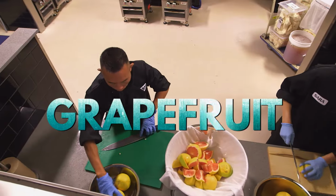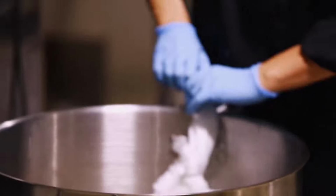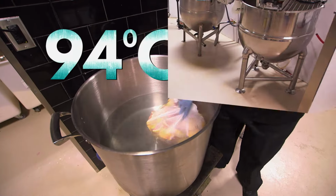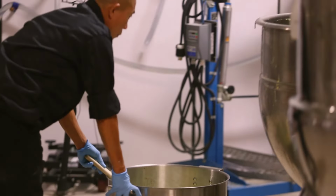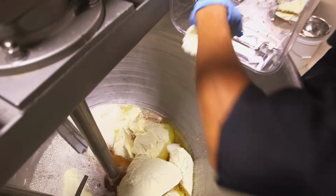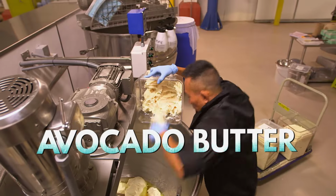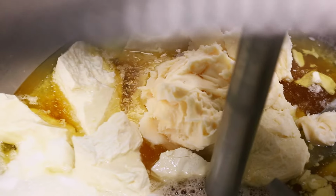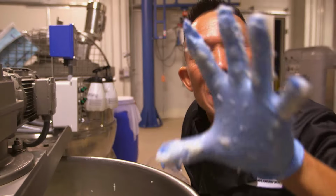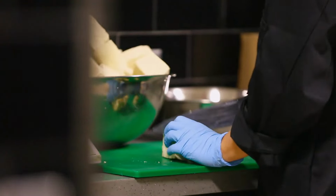Chopped grapefruit is wrapped in cheesecloth, which is left to infuse in a pot of water, simmering at 94 degrees Celsius. Once cooked and cooled, the grapefruit infusion is poured into this steam kettle. Then, organic coconut oil, organic mango butter, and avocado butter are added. All very moisturizing, I'm sure, but this looks more like something I put in my mouth than on my body. Waxes are added, which will warm on the skin to create a spreadable finish.